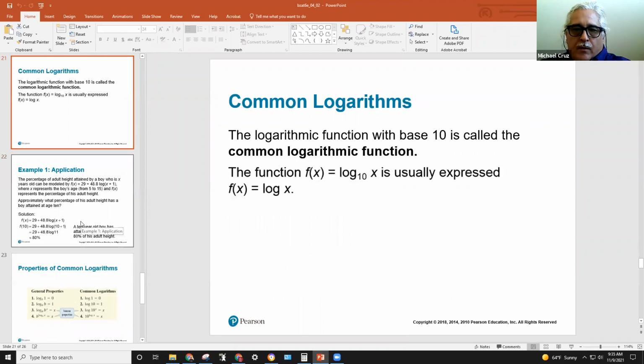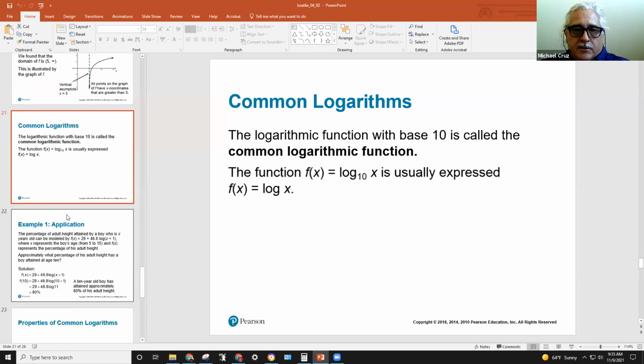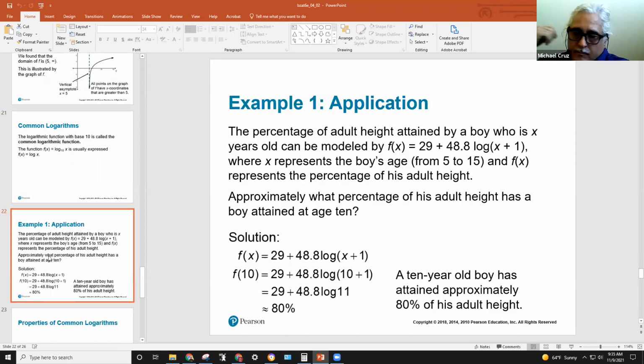All right. So log base 10, when you see just plain old log, that's what it means. It means base 10. You usually won't see the base. Just like when you see ln of x, that means log base e. All right, let's look at a couple of applications, and then, like I said, we'll go through some of the things in the back of the book.